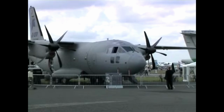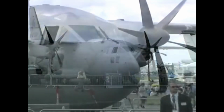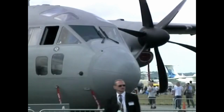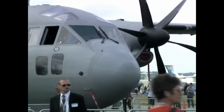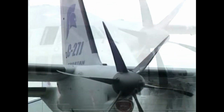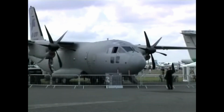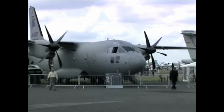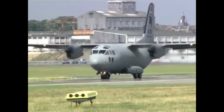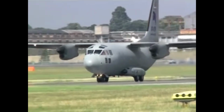From classic fighters of the Cold War era, this next aircraft is the state-of-the-art medium-sized C-27J Spartan military transporter. In production since 2001, the Alenia C-27J Spartan, designated the C-27A Spartan in the US, is based upon the company's earlier G222 airframe, but with the engines and systems of the Lockheed Martin C-130J Super Hercules.